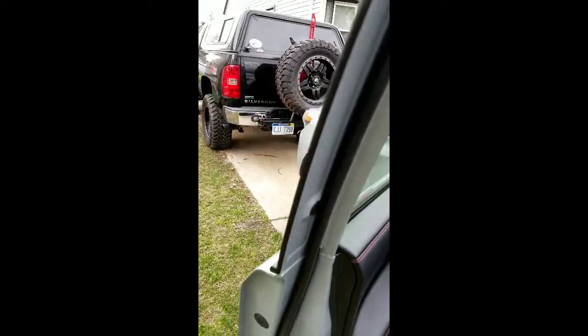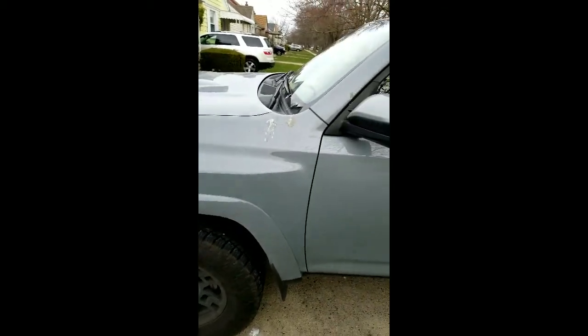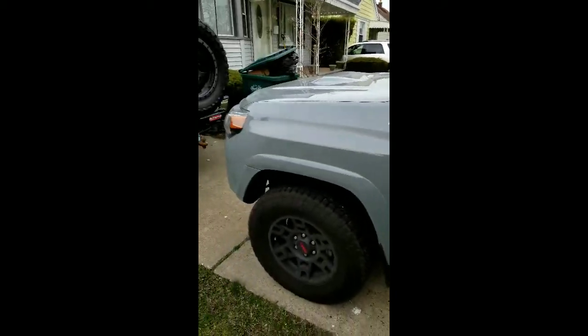So I got this car last June or July. It's got 10,000 miles on it now. Let's give you a quick view of the outside. She's a little dirty right now. Got off of school, they were due for a video. Okay.